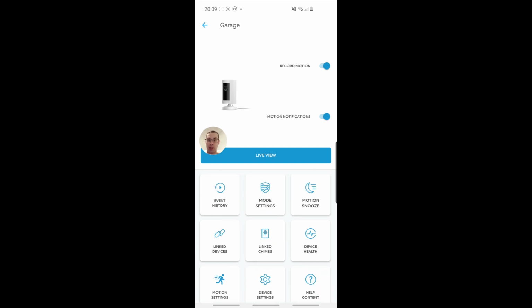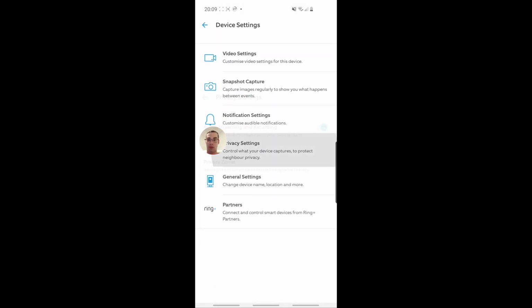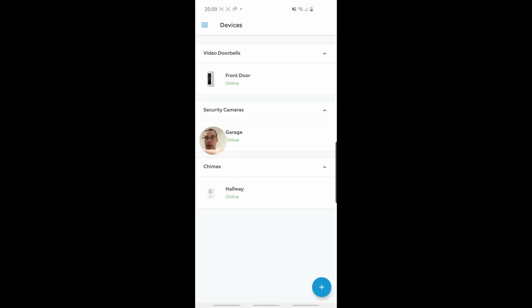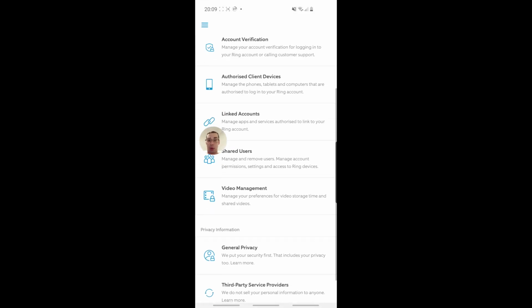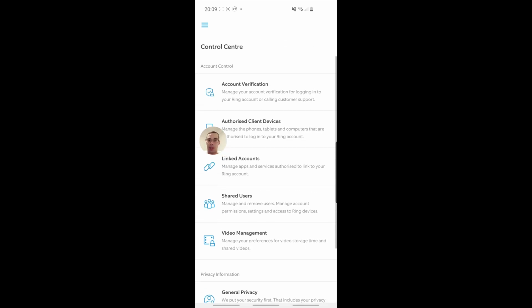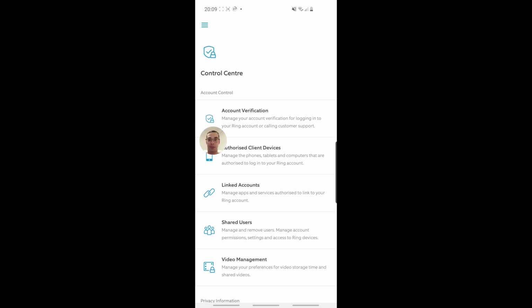And that's it really. So you've got your device level privacy settings, where you can turn off the audio and you can draw privacy zones, and you can draw multiple as well. And then you've got the general control center, which is more at the account level. And both are really good. It's nice that Ring have started pushing this, because they came under a lot of criticism at the end of 2019. So it's nice that they've actually got these features.